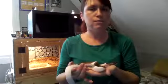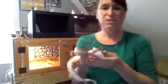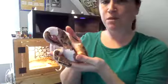Alright, so I saw someone in the comments ask, does my snake bite? So everything with a mouth can bite, including you. You bite into chicken nuggets and hot dogs and hamburgers all the time. So everything with a mouth can bite, but typically they don't unless they're scared or if they're being threatened in some way. So this is my little guy, Christian, and he is a piebald ball python.